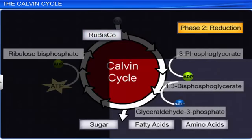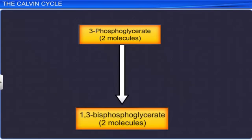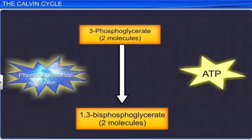In the reduction stage, a series of reactions leads to the formation of triose phosphates, which act as precursors to glucose and other sugars. At first, 2 molecules of 3-phosphoglycerate are phosphorylated to 2 molecules of 1,3-bisphosphoglycerate by utilizing 2 molecules of ATP in the presence of the enzyme phosphoglycerate kinase.